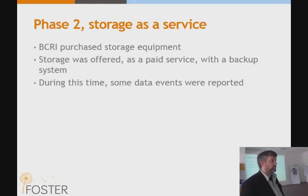And the BCRI purchased some storage equipment. So we bought some fairly high-end storage kits. So basically a big box with loads of hard drives in it, so we could offer really good storage where it was very resilient and wouldn't break or anything like that.